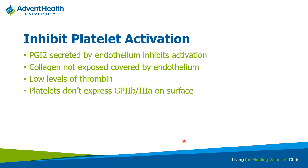So again, looking at things that naturally inhibit platelet activation, things like prostacyclin or PGI2 are going to be important ones. And naturally the vessels are such that collagen is not normally exposed, so von Willebrand's factor doesn't really do a whole lot there, okay? And like I said, when the platelets are inactivated, they're in that little globule sort of shape. They don't have those 2B3A receptors really being exposed, and that also inhibits their activation.